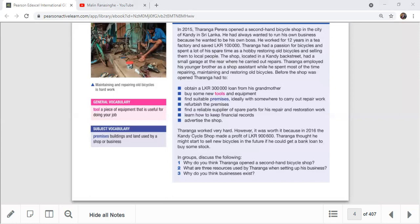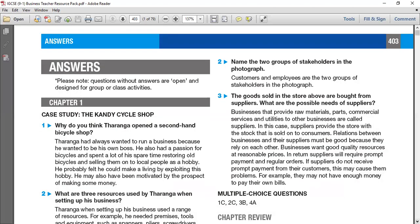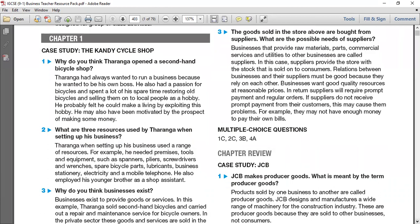I'll show you the marking scheme answer for this in a business organization. You can see the answer. Why do you think Taranga opened a second-hand bicycle shop? He always wanted to run his business because he wanted to be his own boss. He also had a passion for bicycles and spent a lot of his spare time restoring old bicycles and selling them to local people as a hobby. That's why he was motivated to make some money.